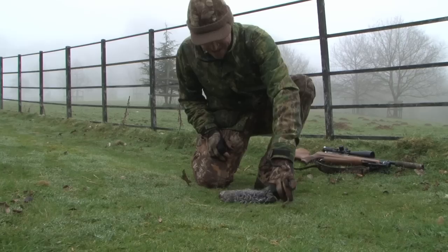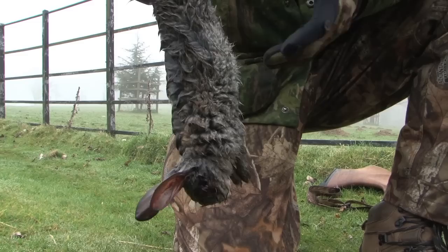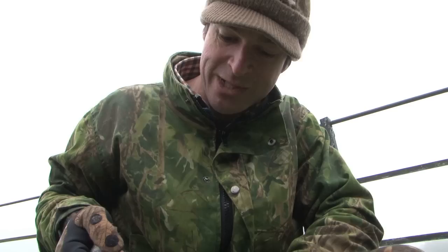Soaking wet from where it's flipped in the dew, but it's not a big one, but it's still going to grow up into a grass gobbler. It's a good pan-sized rabbit though, and although some people are a bit picky about eating smaller rabbits, they're actually the best ones for the pot. It's not overwintered, it's very young, its meat's going to be really tender. It's a good one.